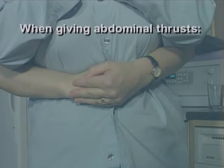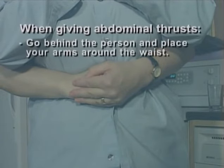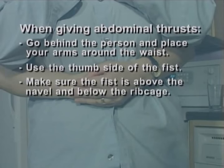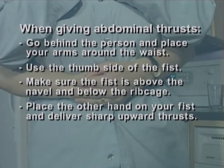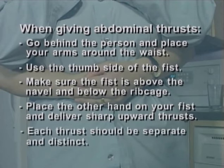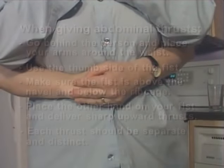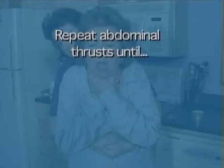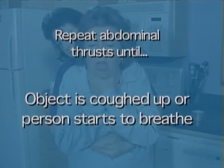When giving abdominal thrusts, go behind the person and place your arms around the waist. Use the thumb side of the fist. Make sure the fist is above the navel and below the rib cage. Place the other hand on your fist and deliver sharp upward thrusts. Each thrust should be separate and distinct. Repeat abdominal thrusts until the object is coughed up or the person starts to breathe.